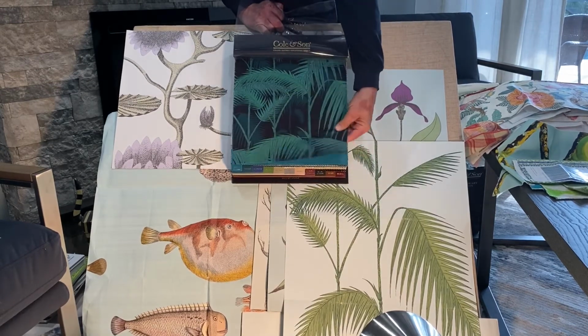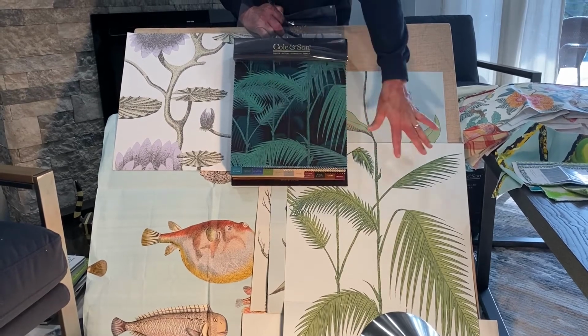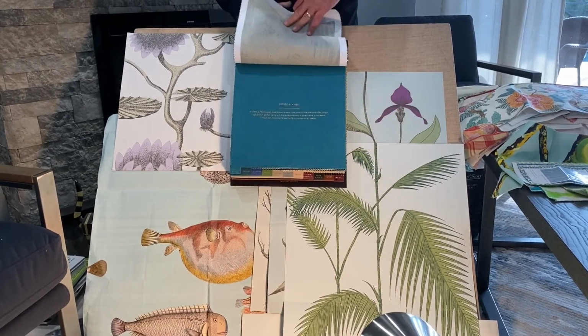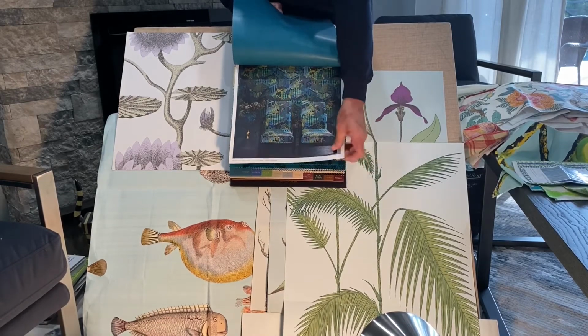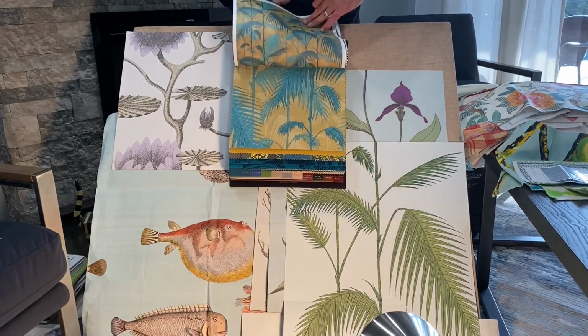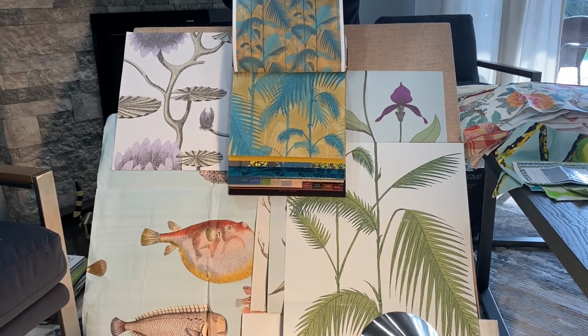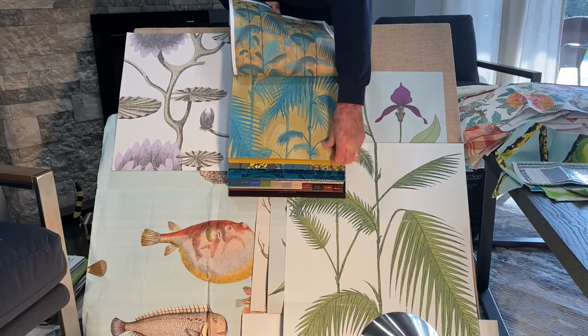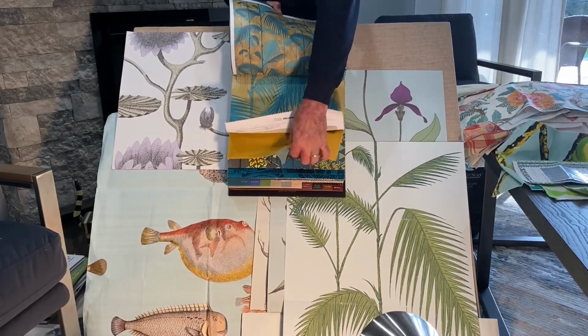So you can see some of them are printed on linen, but it's a smaller scale design of what is shown. So it is palatable if you're using it for upholstery. They show you the version in print format so you can get the whole repeat. And then they have it all laid out by color. So they have companion velvets.